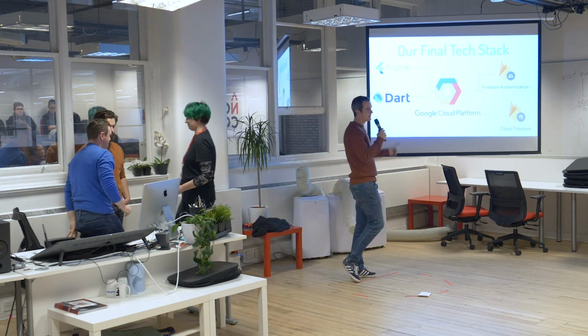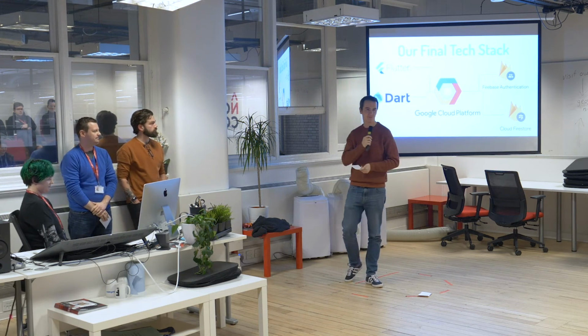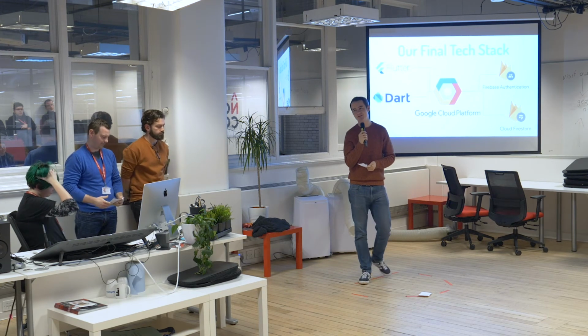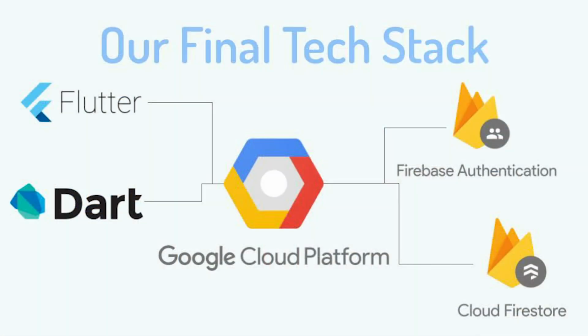So as you can see, Google Cloud Platform is bang in the middle. From the course, we had a knowledge of relational databases, but when we looked at the types of data structures we were going to be using, we decided that a non-relational database would fit our needs better. Luckily for us, Google Cloud Firestore was easy to get running. You could fire data in quickly just to test, and it also integrated very well with Firebase authentication, as it is ill-advised to do your own authentication.